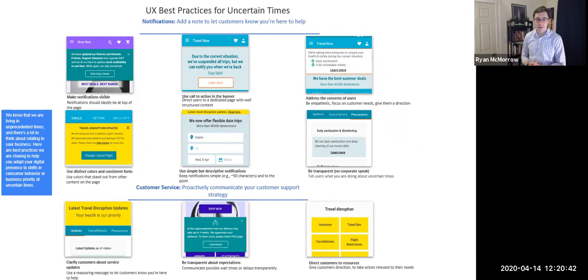And then last but not least, from a web user experience perspective, it's all about getting back to basics. So if you think about your website, make sure that your value proposition, the core thing that you deliver that's different than everyone else, is at the top of the page, right underneath your notification bar, if you're going to have that. And then make sure you have a strong call to action that is very visible above the fold.